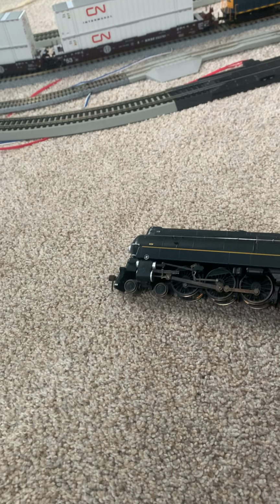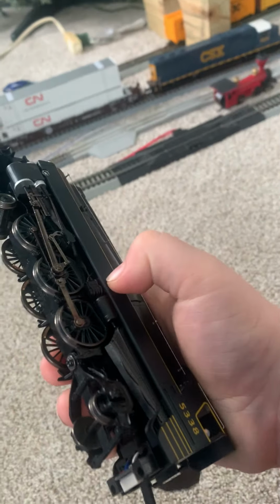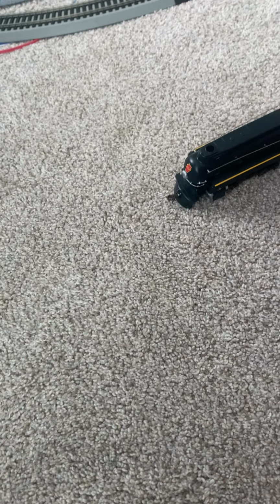And number one worst engine is the Bachmann Pennsylvania 462 steam locomotive. This monstrosity is trash. First off, this was sitting at the hobby store. I can't believe I once actually wanted this until I actually got it. Second off, let me just show you.